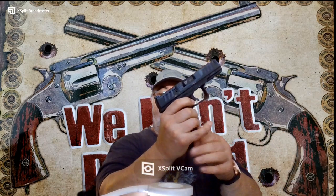Before we start, I want to make sure that the gun is unloaded. So I'm gonna take the clip out. I'm gonna rack the gun, and there you go. Gun is empty. You can see that the gun is empty, and there is no round in the chamber.